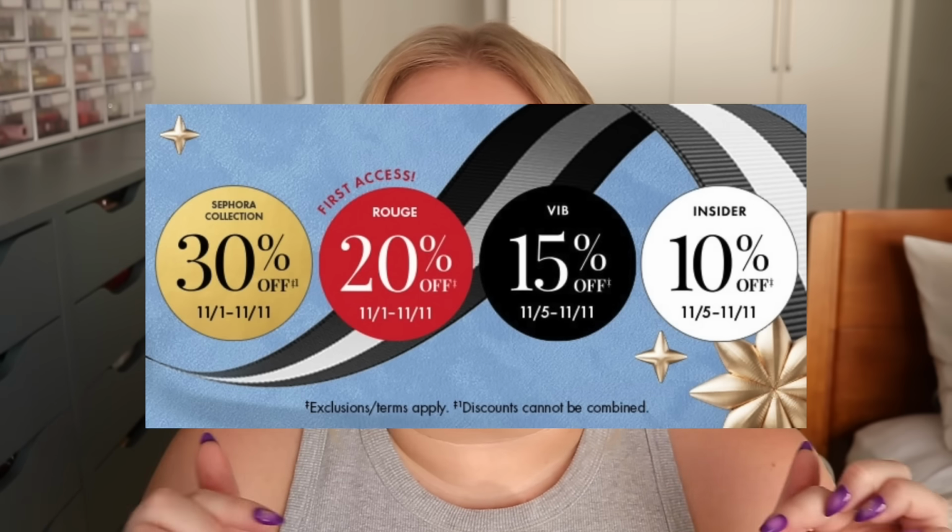All right, it is that time. It is the Sephora sale. This is the holiday version of the sale. It starts November 1st, it ends the 11th.